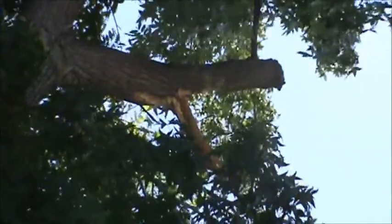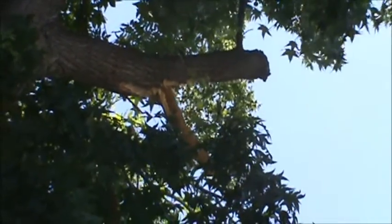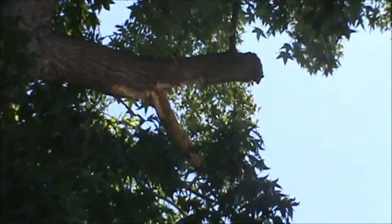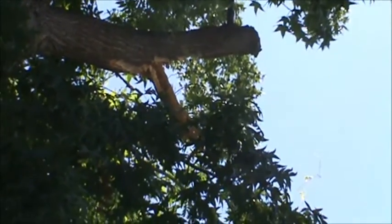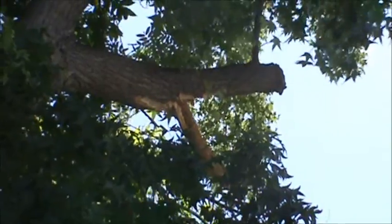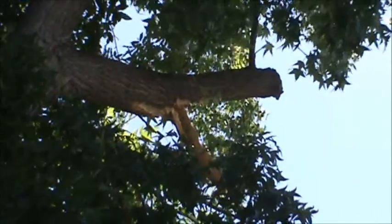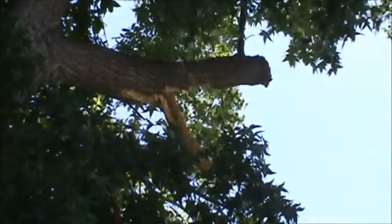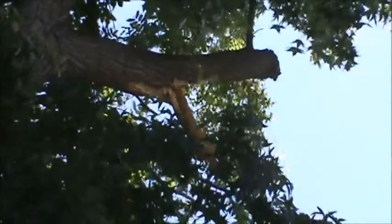And it can happen to any tree. The three most common are eucalyptus, cottonwood, and oak trees. It usually happens to large horizontal limbs that radiate out from the trunk. And this phenomenon occurs during very hot weather. It's not entirely understood why it happens.